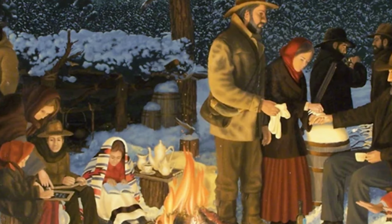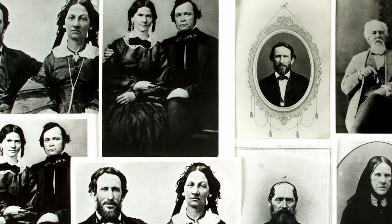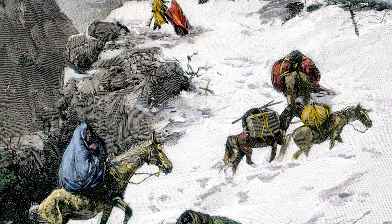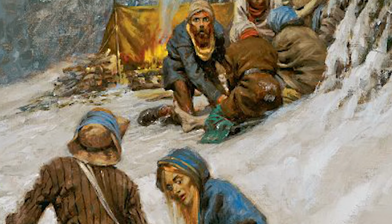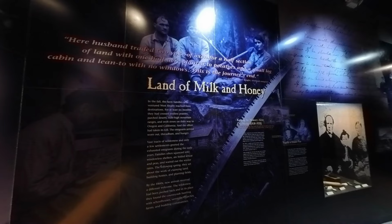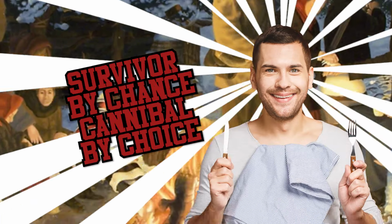What's the opposite of a party? If you said 42 out of 87 people dying from some combination of consumption, malnutrition, or frostbite, and then subsequently being cannibalized by the remaining desperate immigrants, you would be correct. It's weird that that was your first guess, but go off. Cannibalism is not cute. It's a lifestyle.